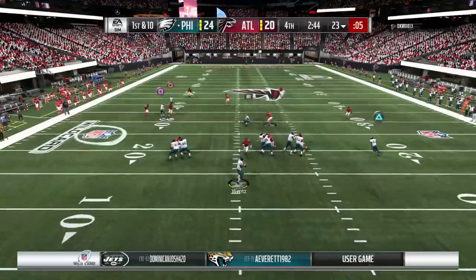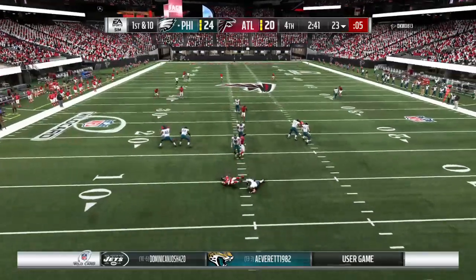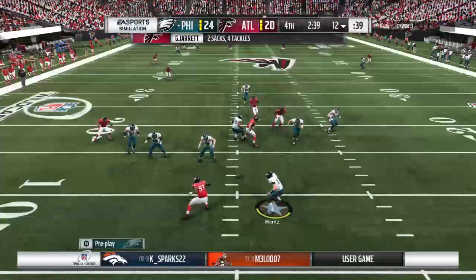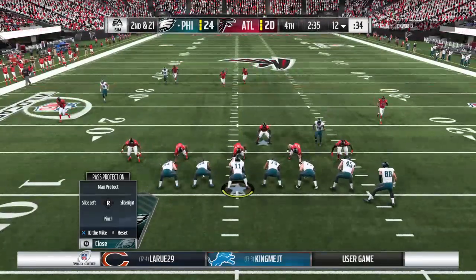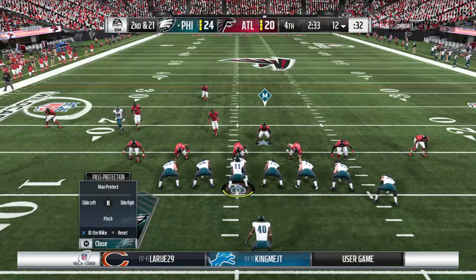Throwing on first is Wentz. And down he goes. They bring down Wentz on the sack. Grady Jarrett in there to pick up his 2nd sack now of the afternoon.